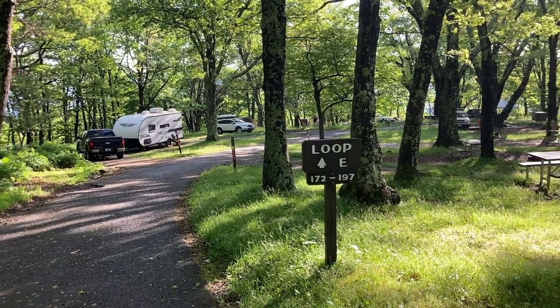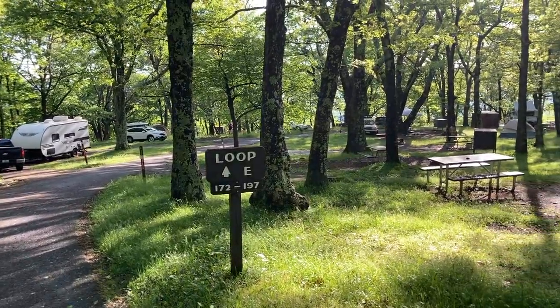So it's a really great campground. It's the most popular because of the fact that it's so centrally located, because of all the amenities. It just draws a lot of people. The campsites to me aren't as private as Loft Mountain, which is the last one we'll tell you about.